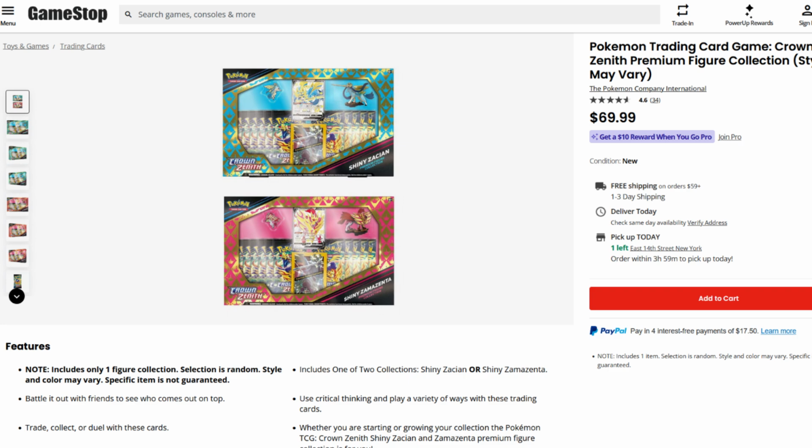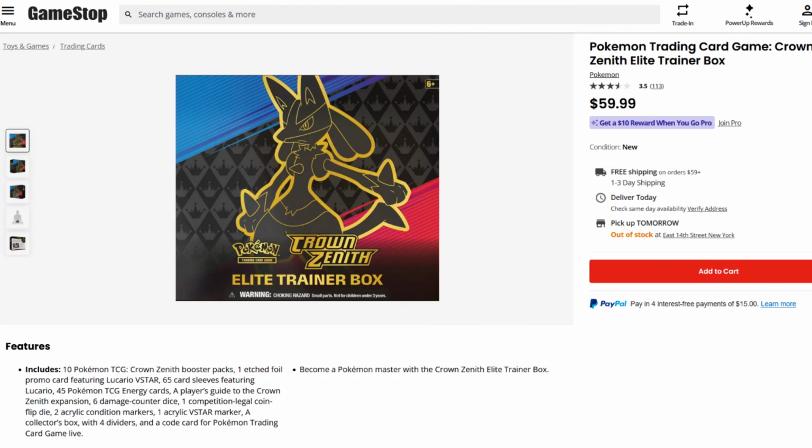Another thing that they're selling that is overpriced is the Crown Zenith Elite Trainer Box. Now you might be thinking 60 bucks, that's the new MSRP for Elite Trainer Boxes. Yes, for Scarlet and Violet Elite Trainer Boxes, the new MSRP is $60. And if you think about it, in the Sword and Shield era, the MSRP for the specialty set ETBs was 50 bucks. So this is $10 over MSRP for a Crown Zenith Elite Trainer Box from GameStop.